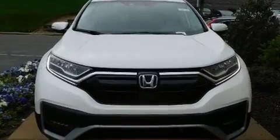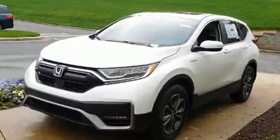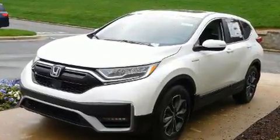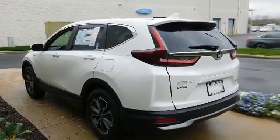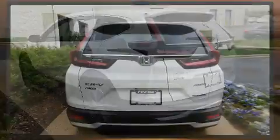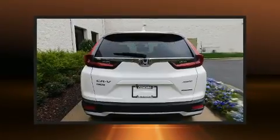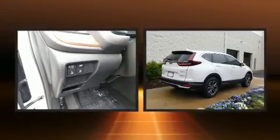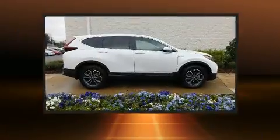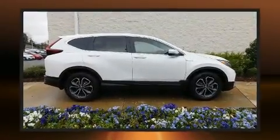Top features include leather upholstery, one-touch window functionality, heated seats, front dual-zone air conditioning, fully automatic headlights, heated steering wheel, lane departure warning, and cruise control. For drivers who enjoy the natural environment, a power moonroof allows an infusion of fresh air.